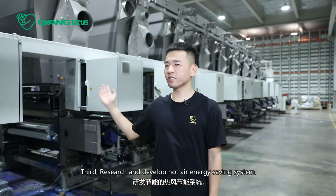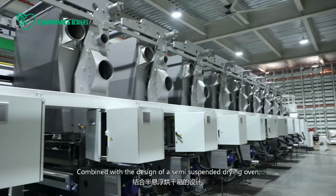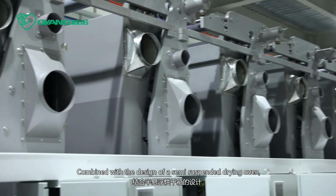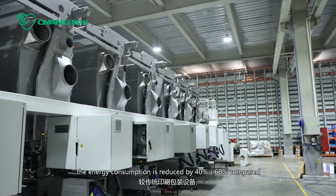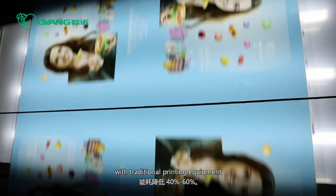Third, we researched and developed a hot air energy saving system, combined with the design of a semi-suspended driving oven. The energy consumption is reduced by 40 to 60% compared with traditional printing equipment.